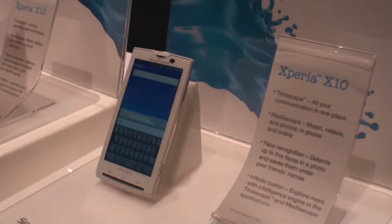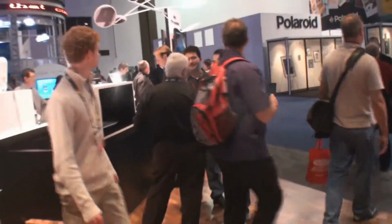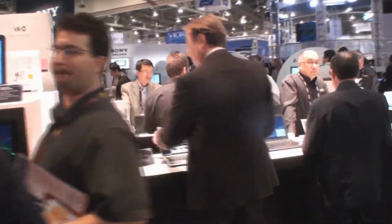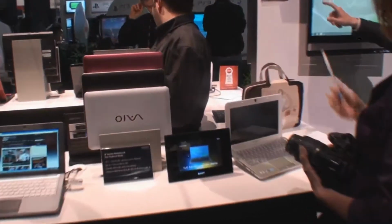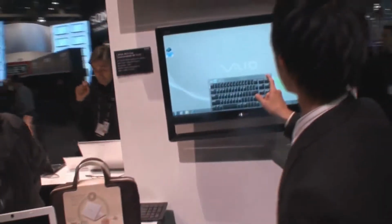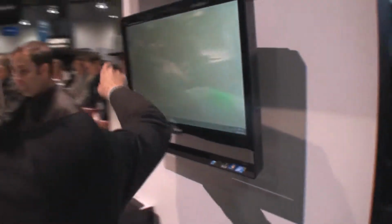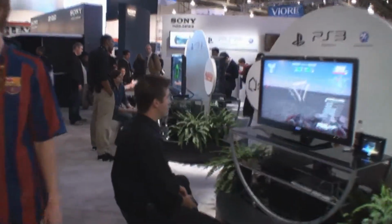Android Xperia X10, beautiful interface running Android, from Sony Ericsson there. And as we move by the Vaio booth, the beautiful Z series with this great construction and ambient light keyboard. The W series made out of recycled plastic, 20% recycled plastic, and coming with, instead of a box, it comes in its carrying case, which is kind of cool. PS3, PlayStation was there showing all the things that they had to offer.